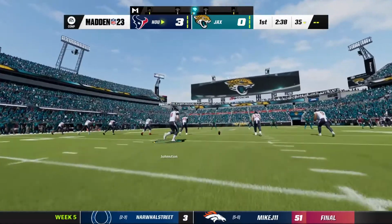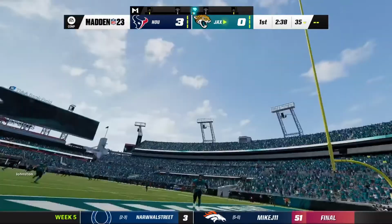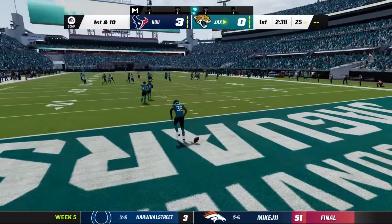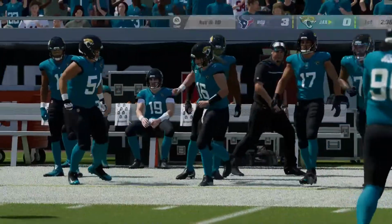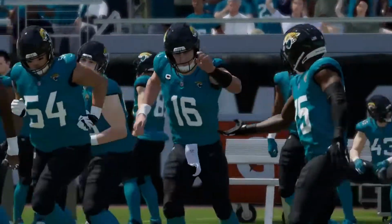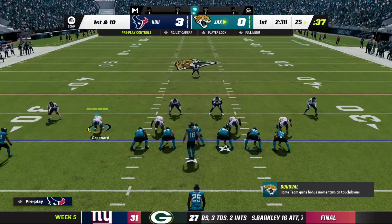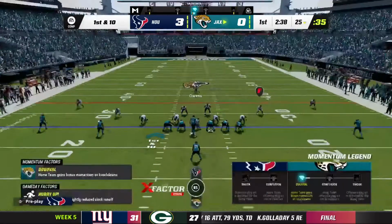Set now to kick this one away, and off it goes. And they'll bring it out to the 25 as Agnew elects for the touchback. Jacksonville's offense trots out here for the first time, and all eyes go right to number 16. Now in his 2nd season as the team's face of the franchise, Trevor Lawrence.